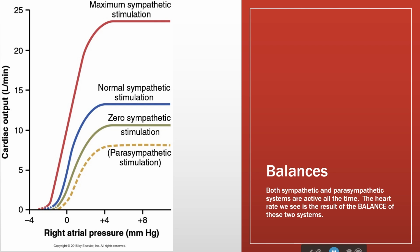Now, right atrial pressure is a sort of stand-in for how full the heart is, for EDV. When EDV is high, right atrial pressure is high. When EDV is low, right atrial pressure is low. So you could also label this end diastolic volume. As the end diastolic volume goes up, cardiac output increases. But the curves are different depending on how active the sympathetic and parasympathetic nervous branches are.